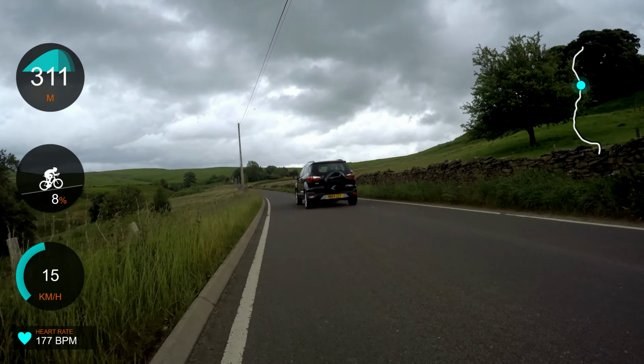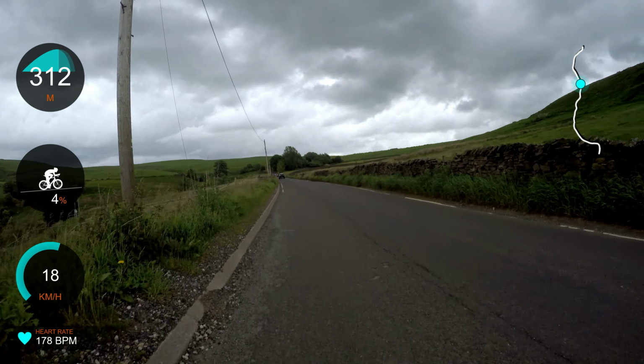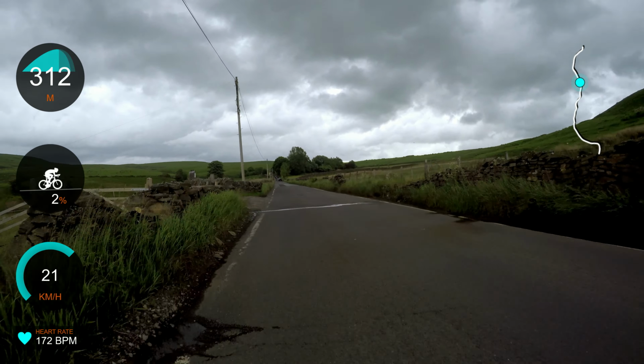It's quite nice because it's flat. So you can either give yourself a bit of a rest here or use it to try getting a bit more power down, moving up the gears, increasing that speed.